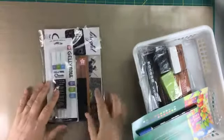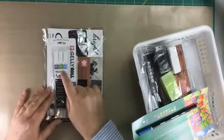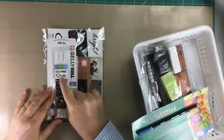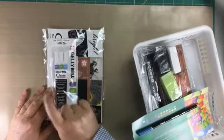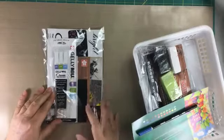Okay, and Sakura gave us these, and this is their white Jelly Roll, and it comes now in 3 sizes. Lots of fun.